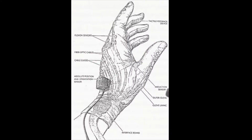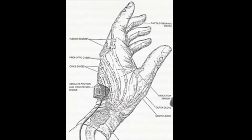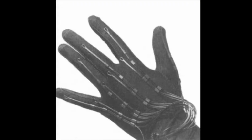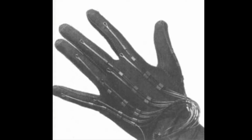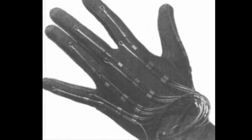The Sayre Glove worked by using light sensors with flexible tubes. Placing the tip of the fingers attached to the tubes were photocells. As you bent the fingers, the amount of light that was transmitted through the tubes varied, and that variation allowed the photocells to know how much your finger flexed. However, virtual reality as a technology was still in its infancy. It was so early in its development that by the 1980s, the term virtual reality hadn't even been coined yet.